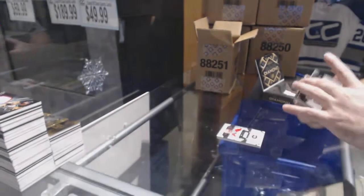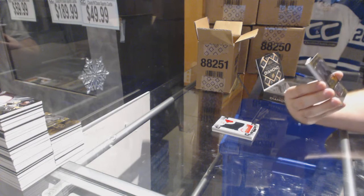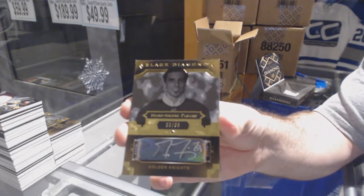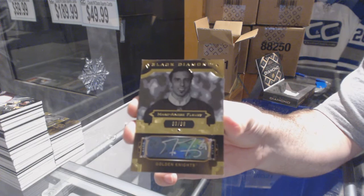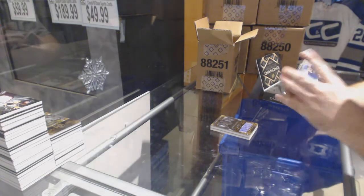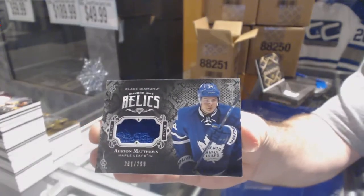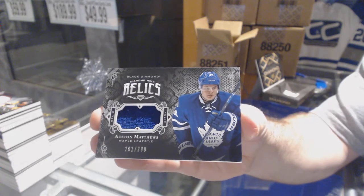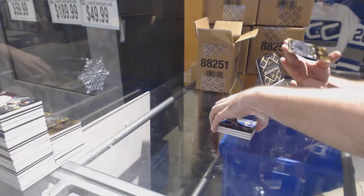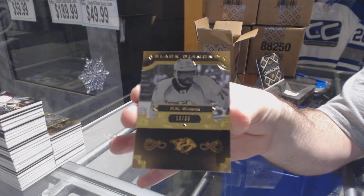For the Vegas Golden Knights, number /299 autograph, Marc-Andre Fleury. So Vegas looks like it's going to be moving up in price shortly. For the Maple Leafs, Diamond Mine Relics, number /299, Auston Matthews. And for the Predators, /99, P.K. Subban. There we go.